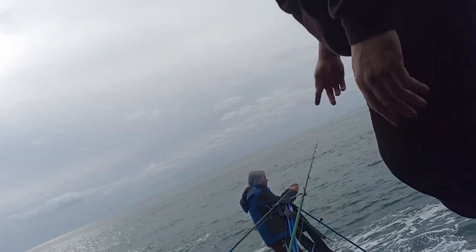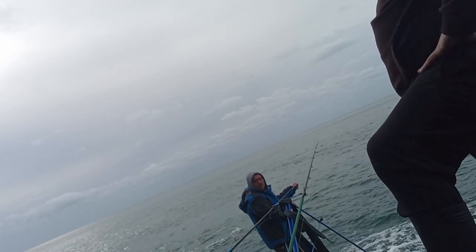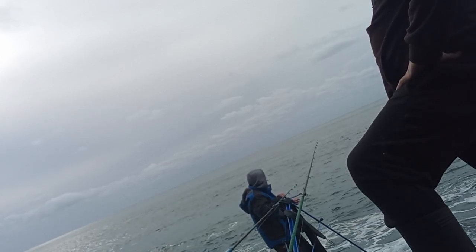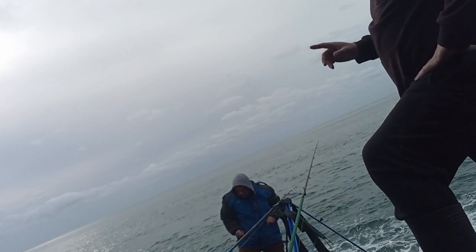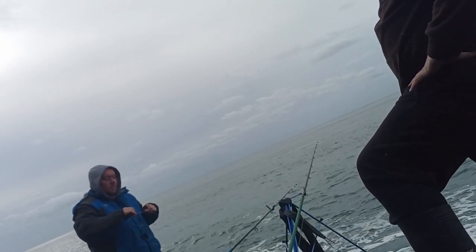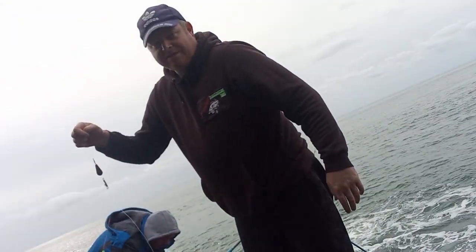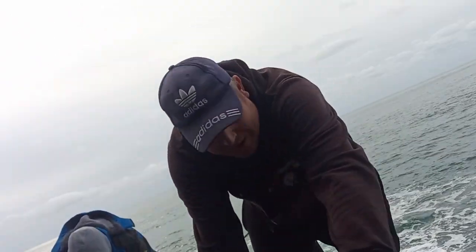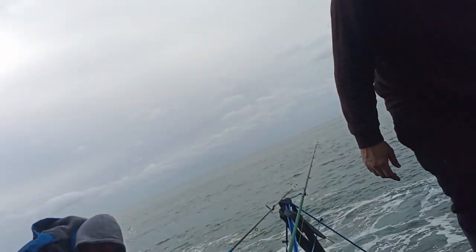Jay's just tackling his up. That rod's already on the tripod. So we'll just see how we get on. There's a bit of tide going left at the moment. I've set my drag quite slack because obviously I don't want to lose the rod. So yeah, managed five decent sized mackerel, not them tiddly little joeys. I don't come down here for joeys. You don't come down here for joeys, boys.